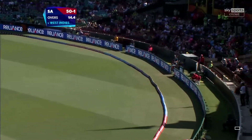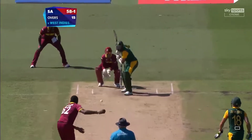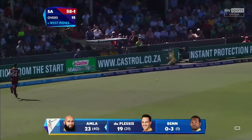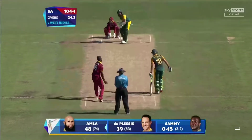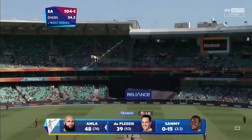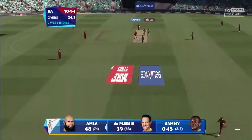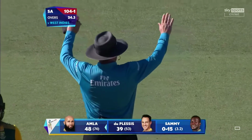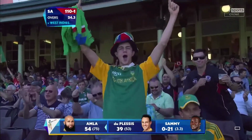That's 4, and we haven't had a boundary for a bit. Runs here behind square, 4 of them. Suddenly a couple of boundaries. There is a man back here, but there is nothing he can do about that magnificent strike down the ground by Hashim Amla. That is not a short boundary.